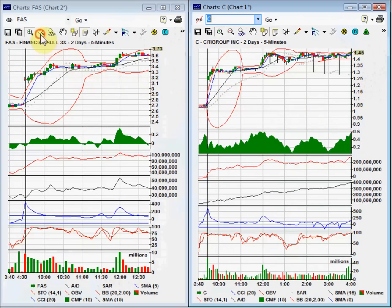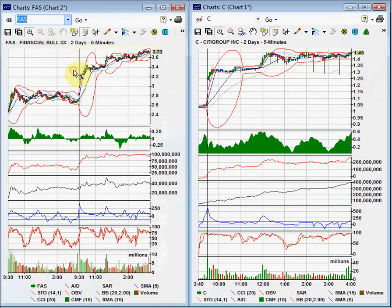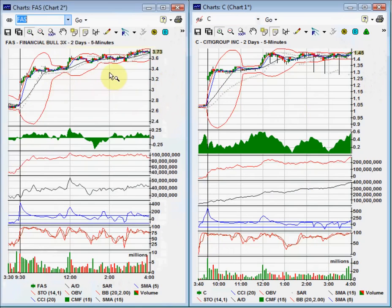Now, on a longer term look, this one went up all day, and basically so did he. These little spikes here are called fill and kill orders, where a big institution comes in and wants everything they can get at any price they can get it. Okay, so I was in at 128 at 9:38. He closed at 145.